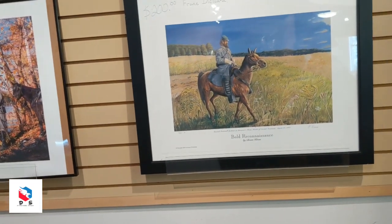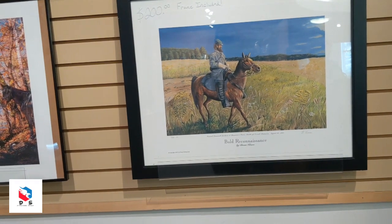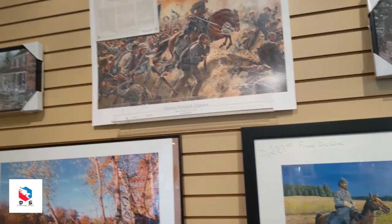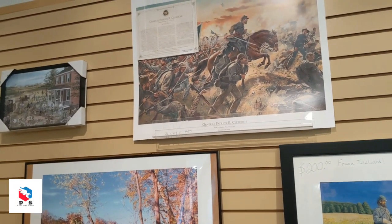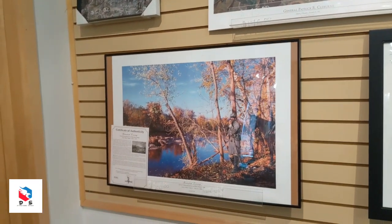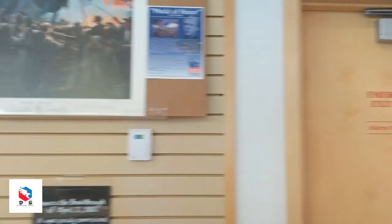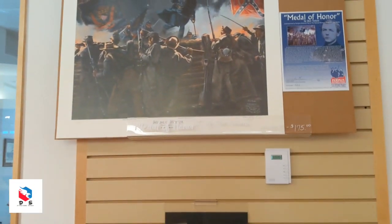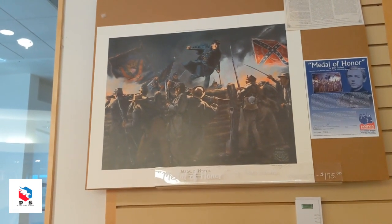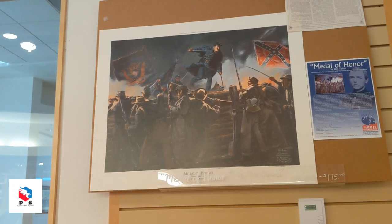Bold reconnaissance of Stonewall Jackson at the Battle of Second Manassas. General Patrick Cleburne. Of course, what is known as the first Union soldier over the ramparts at the breakthrough.